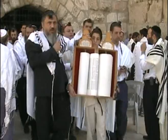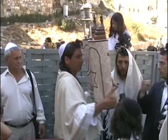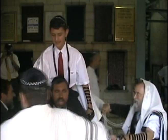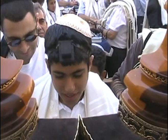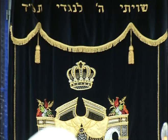A bar mitzvah boy takes upon himself the joy of mitzvahs, and for the first time, he may read from the Torah. In every synagogue around the world, there is a Sefer Torah, the Holy Torah Scroll, lovingly placed in the Aron Kodesh, the Holy Ark.